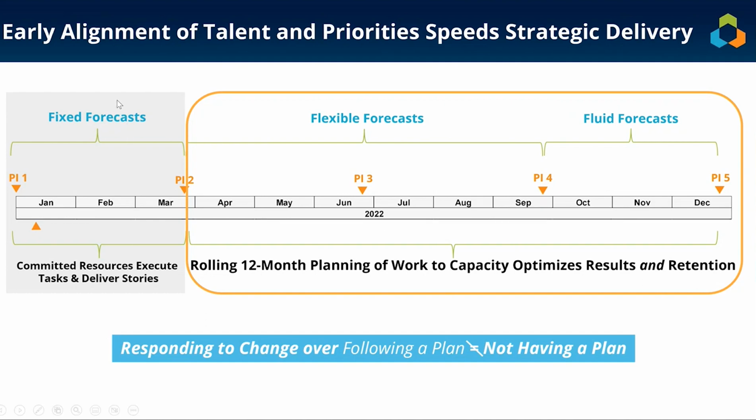Everybody knows, or should know, that when you're executing a portfolio of work, whether it's a hybrid portfolio that has waterfall and agile work, or strictly agile work in a scaled agile environment, when you get inside the program increment boundary, or within 90 days, again, if you're talking about projects, you should have fixed forecasts. You should know which resources by name, whether those resources are organized into teams or not, are going to be helping you deliver your strategy.